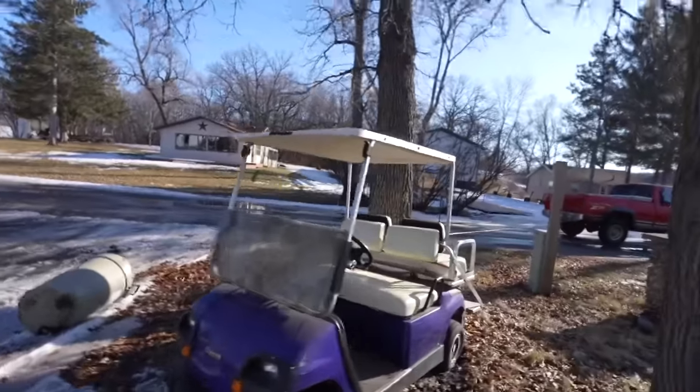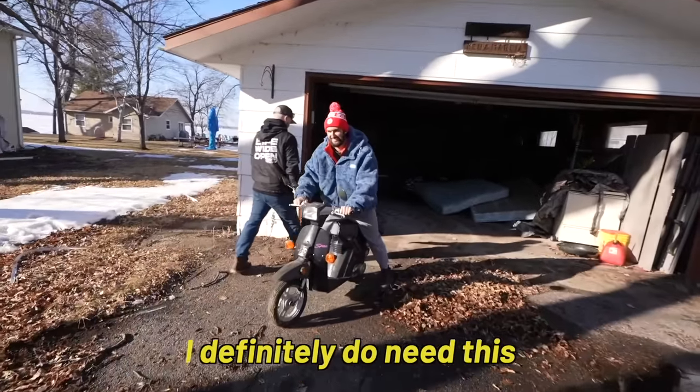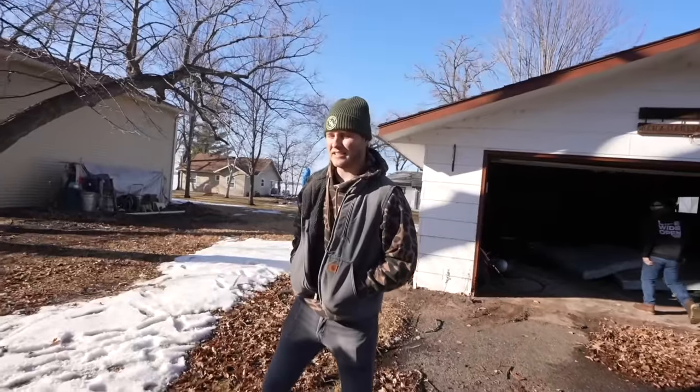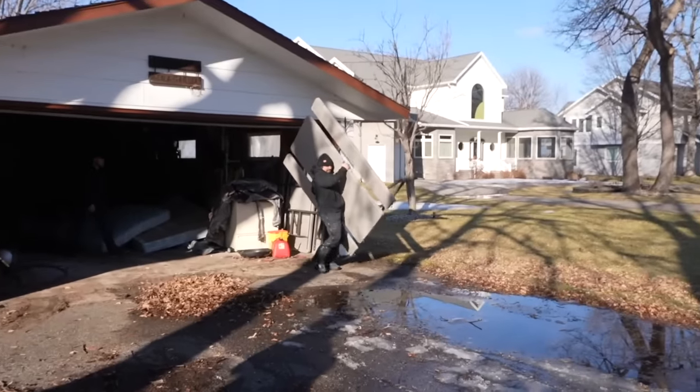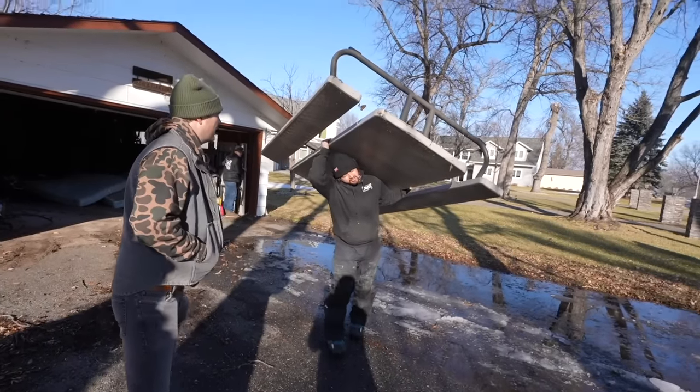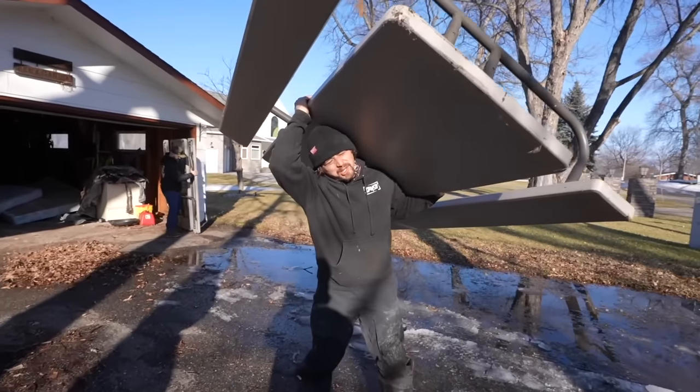Oh, hey, I definitely do need this. I'm pretty sure that's for children. I really don't care. It was last registered in 1990. I'm gonna take this picnic table. Where are you guys planning on putting all this stuff? This one's gonna go on the moto track, so when I need to drink tea while riding my dirt bike, I have a spot to sit.